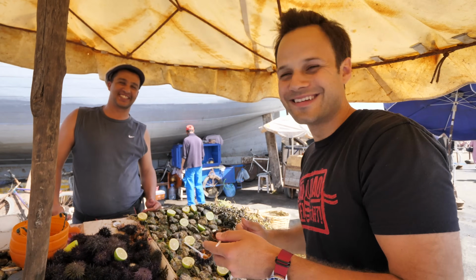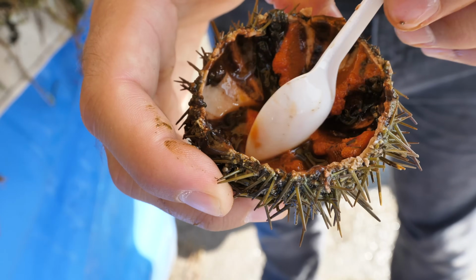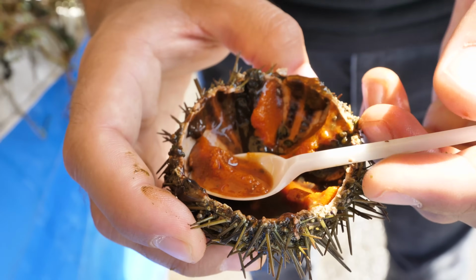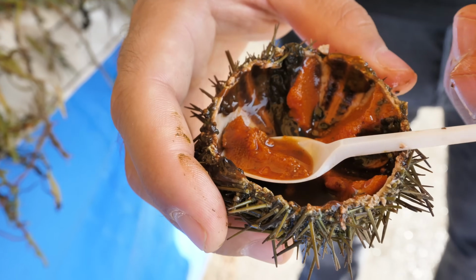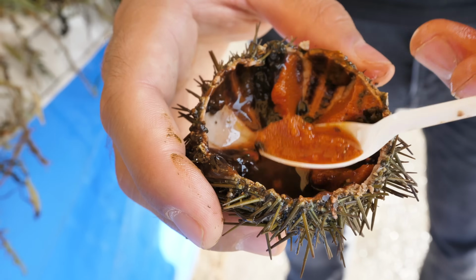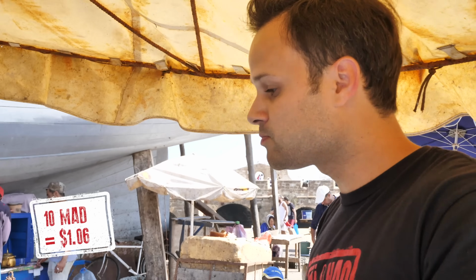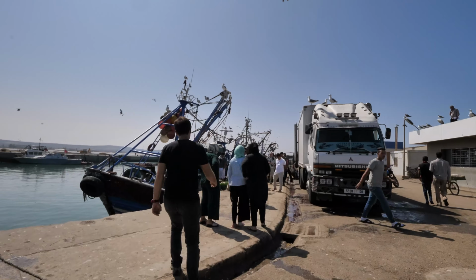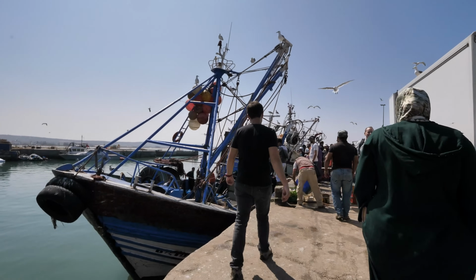Yeah. That is a fresh sea urchin right off the boat. And super strong, briny flavor. It has a strong ocean odor, so it is quite potent. Way different from the stuff in Japan, but it's also enjoyable as well. Thank you. Welcome. Have a nice time. Oh, that is strong.